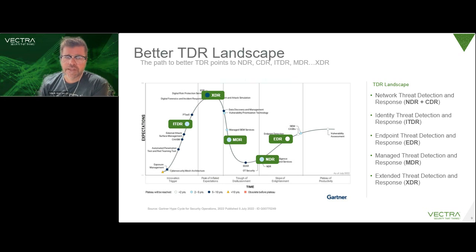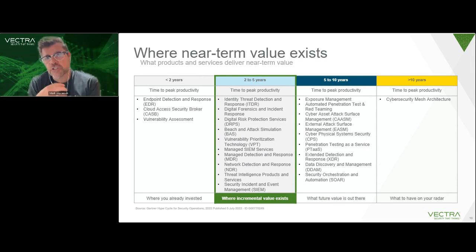So we looked at it through that lens, right? So we looked at it through the lens of, if you're a security professional, leader, SOC leader, practitioner, architect, where does the near-term value exist in terms of investment in technology? So according to Gartner, this is how it breaks down. So we looked at less than 2 years, 2 to 5, 5 to 10, over 10. But at what point does it reach that plateau of productivity? And we honed in on the 2 to 5 year horizon. And there are a number of, obviously, technologies in this space. And we said, okay, here's where the near-term incremental value exists for the security leader, builder, and practitioner. So you can see identity, threat detection, response, digital forensics, et cetera, et cetera.